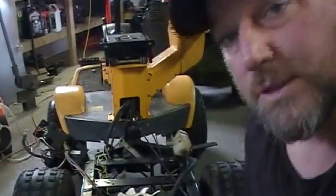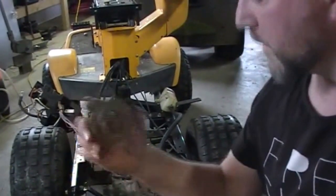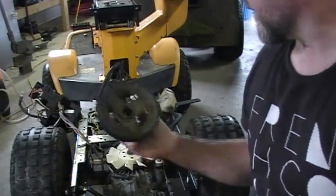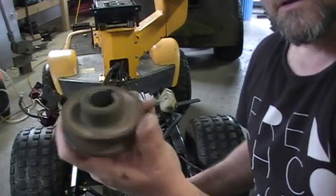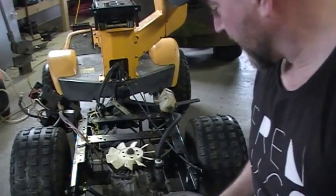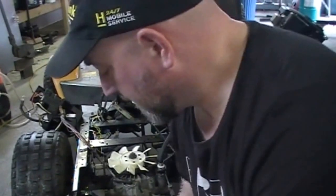So that's where the new engine's going. About there like that. I'm just going to chuck pulleys on. Two pulleys off of this. It came off the old blown up engine. That's the one for the cutter blade. And that's the one for the drive. So I'll whack them on that old motor over there. Stick it in place, see if it fits, and then we'll cobble it all together.